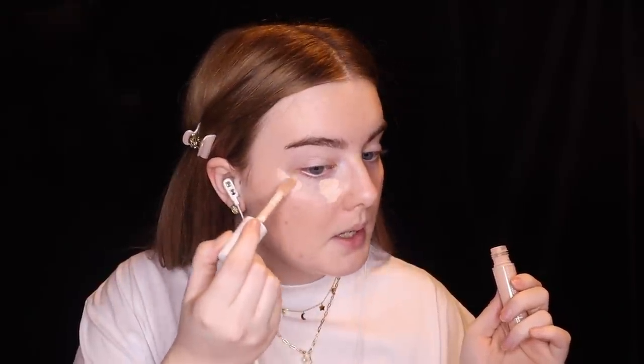I'm just gonna apply it how I normally would apply concealer. I've been applying my under eye concealer like this for a while, and I actually got it from a TikTok as well, so love that. TikTok is taking over my life, and I'm not mad about it.